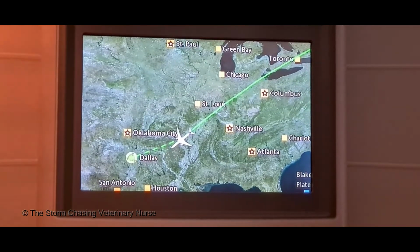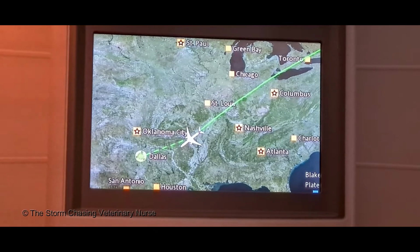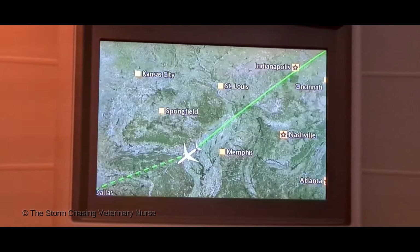Looking at the screen ahead, you can see how close we were to Dallas. At this moment in time, we were just flying over Arkansas before preparing for landing.